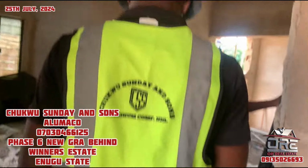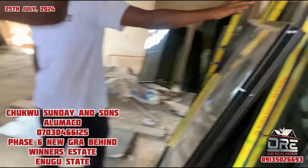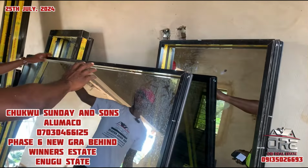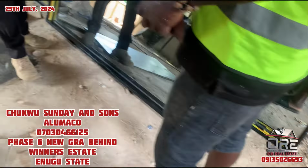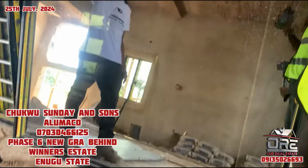So let's, what is this? This is one of the panels. Oh, but this one is fixed. This one is fixed. As you can see, it's very big. It's not going to be a window, this is windows. The window is up. The frame itself is up.